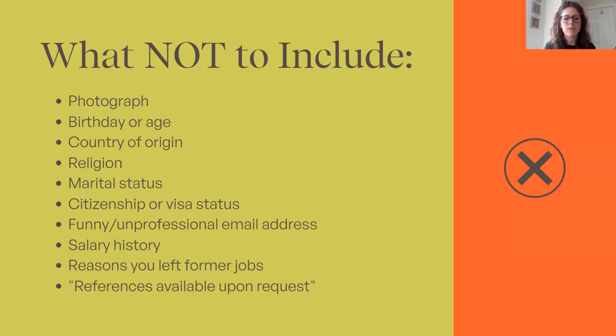I included references available upon request because I would say to either provide the references or wait until you are asked for them. You don't really need to say that they're available upon request because that is assumed. So these are all things that you should not include.